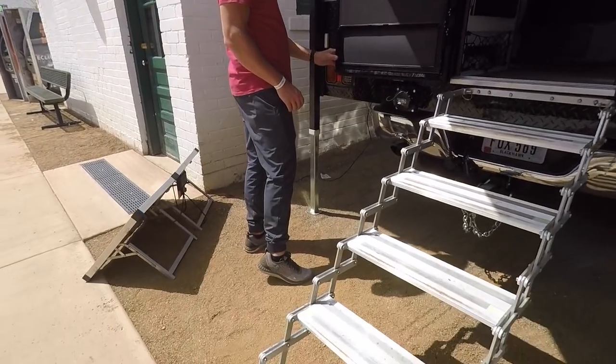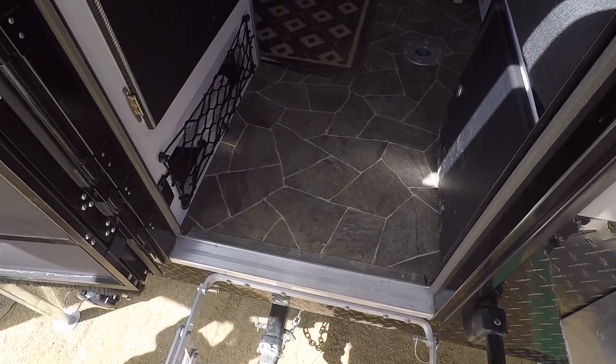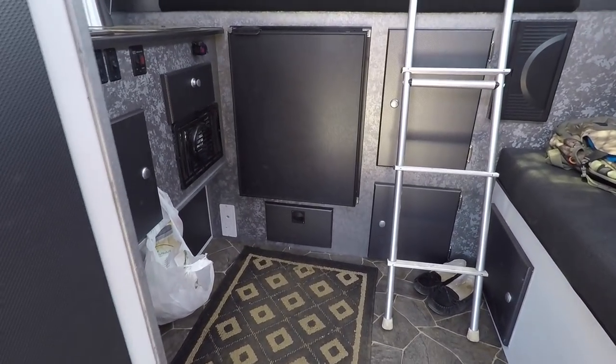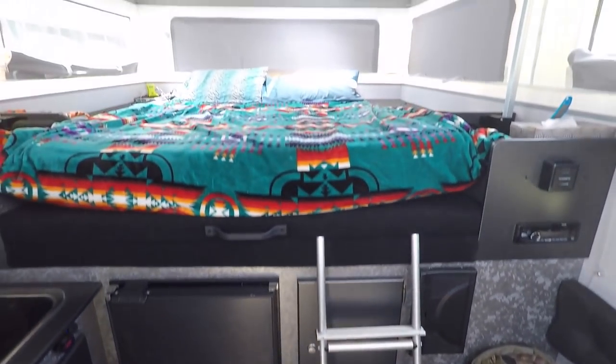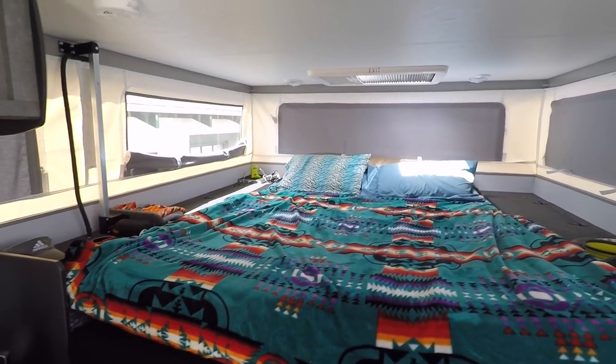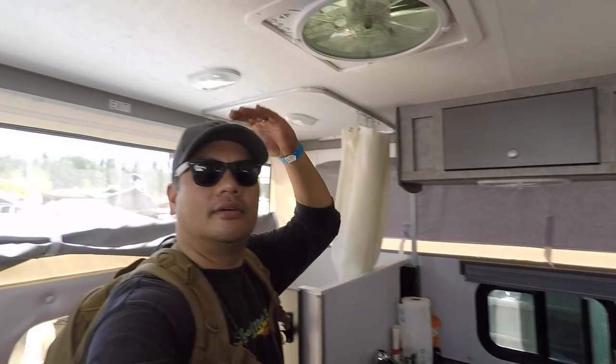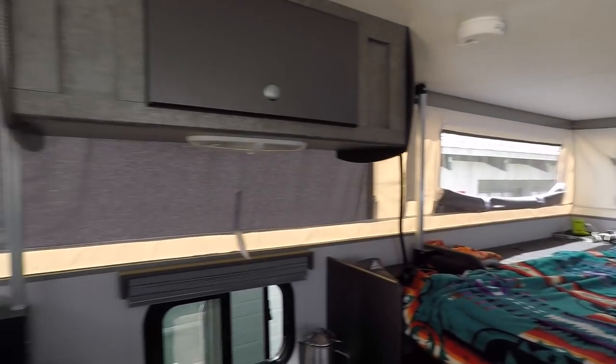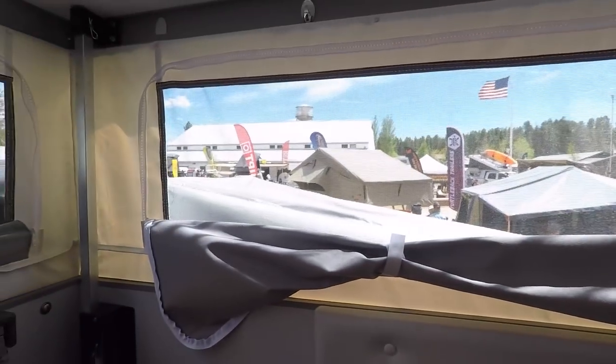Let's see if we can walk inside here. It's got nice stairs to walk in. Oh, look at that. It looks like stone, but it's not real, but that's cool. Look at this. Nice big bed. Nice headroom. As you can see, tons of headroom. Good airflow with the vents all around. This thing has windows you can open up on all four sides.